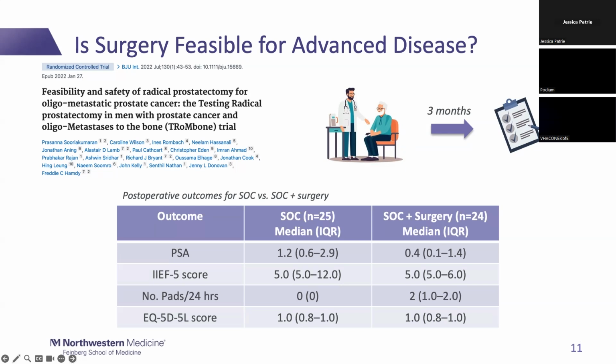What they found was that quality of life and sexual function were pretty comparable between the two groups at this 3-month time point. And incontinence was found to be worse in the surgical patients compared to the standard of care patients, which is pretty on par with what we see with our patients who are treated for standard indications.